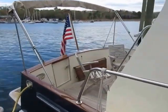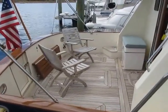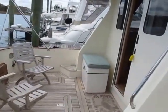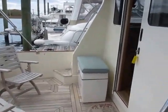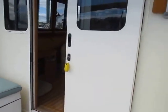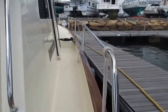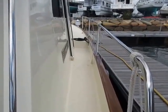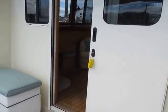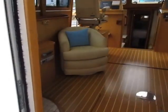Big surfaces forward. Then there's a nice cockpit which has some folding chairs and a fixed bench, which is the propane locker. And then you climb aboard. It's got a sliding door here on the stern, windows in the back which also open. Note the very wide side decks, which makes going forward really terrific. There are opening doors to port and starboard of the helm, so operating the boat short-handed is really easy.